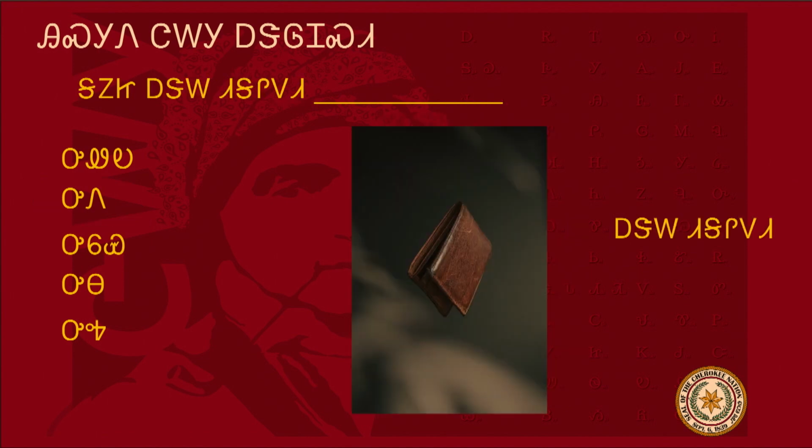Let's try this one. Ooh, a wallet. You put money in it. Ganoji means leather. So he has a leather wallet.